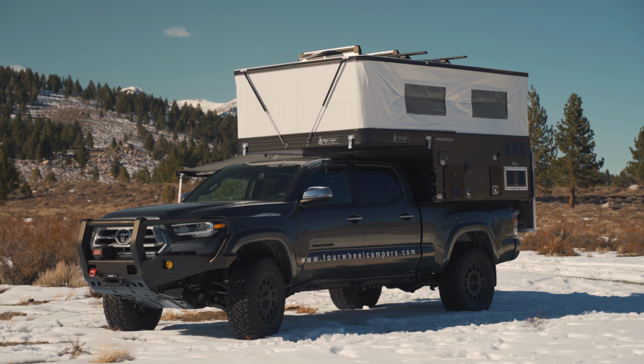In this video, we're taking this completely stock 2022 Toyota Tacoma and turning it into a fully outfitted overlanding camper. Let's go back to the start of this project up at Mule Expedition Outfitters HQ.